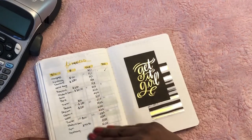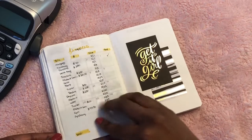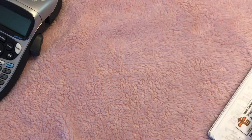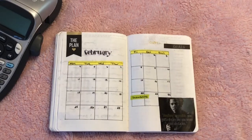On the other side, I just threw down some stickers because I look at this page almost every day, so it might as well be kind of cute, right? So now I'm just going to remove my little washi tape because it's not cute. So this is it, my blank canvas of a calendar.